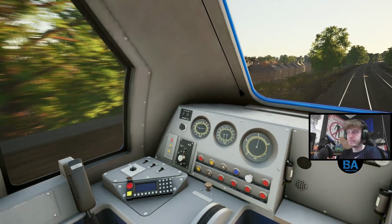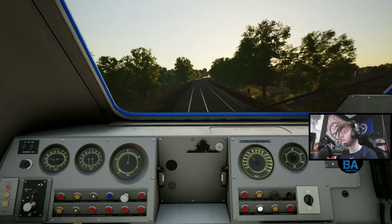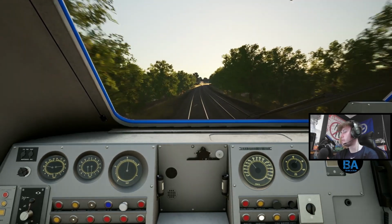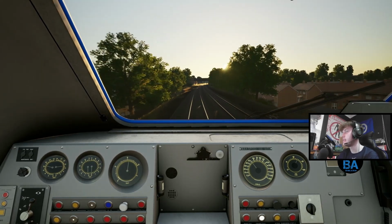Get back in. That was nice. Nice bit of exterior action there. Some nice audio as well. I mean, some don't seem to like it as much, although apparently HST drivers, real VP185 HST drivers, have said it sounds good.